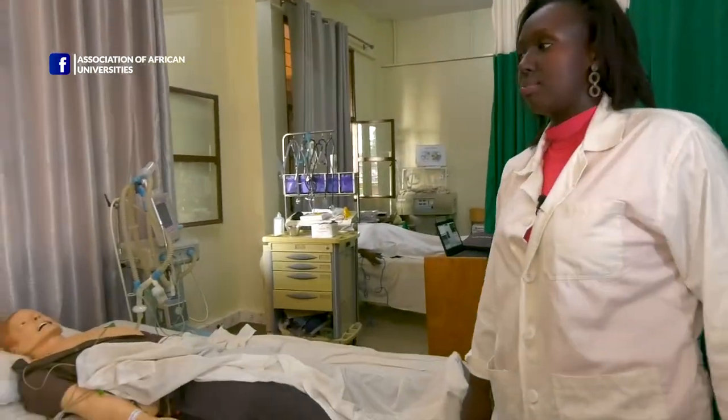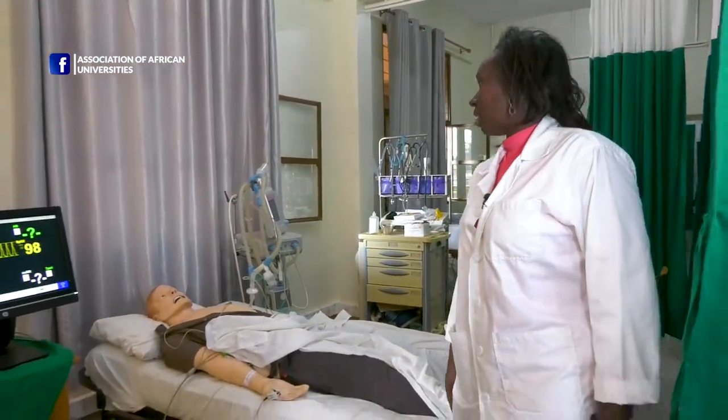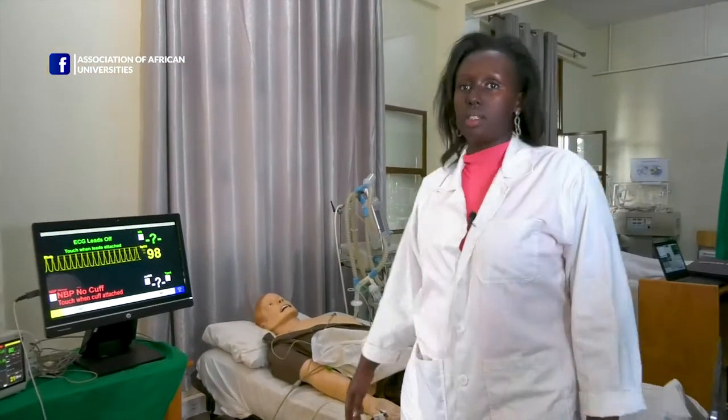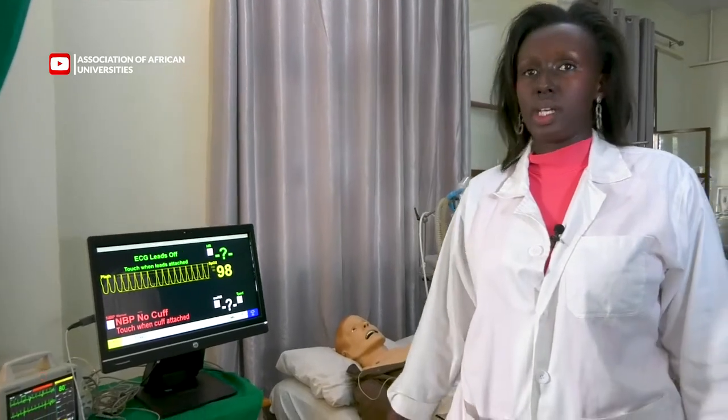This is one of the most high fidelity mannequins we have in the College of Medicine and Health Sciences. This station is called ICU, Intensive Care Unit, where we have patients in critical conditions.